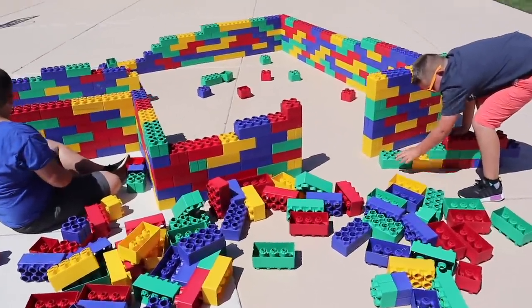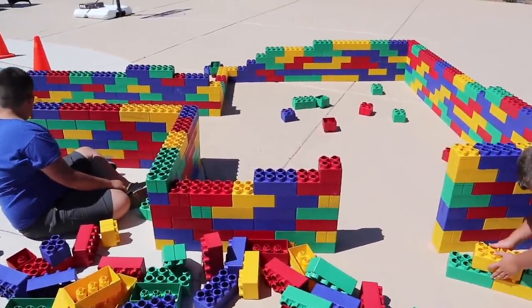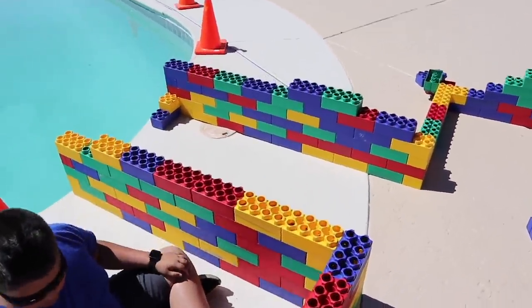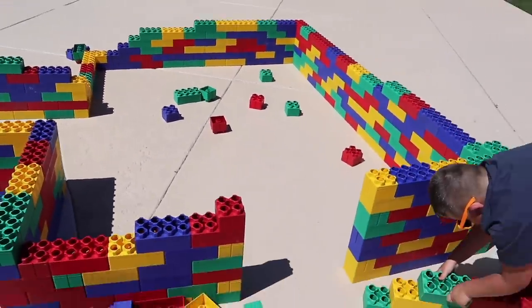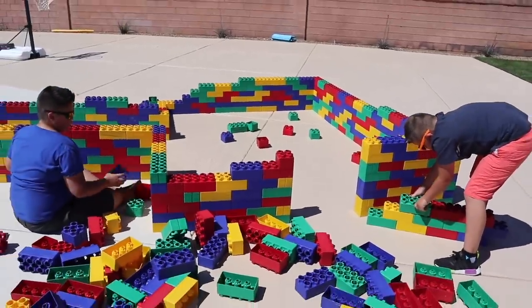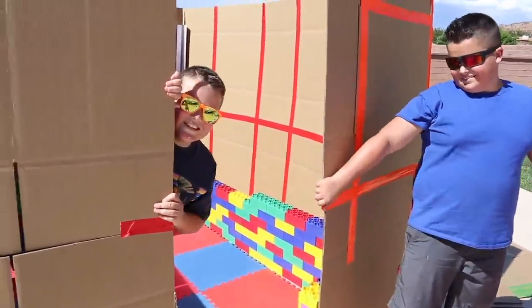Guys, we have a really, really good start on our kids only box fort. It's going really well. We have our tunnel. Oh, that's gonna go into the pool and we're gonna cover it with cardboard, and we have our main room. This is looking really, really cool.